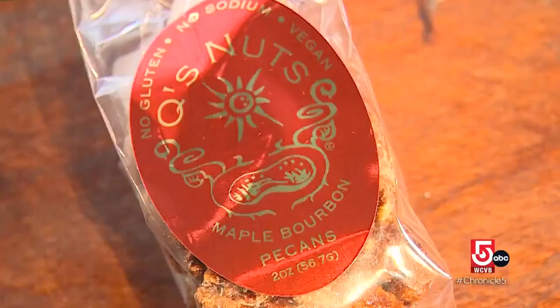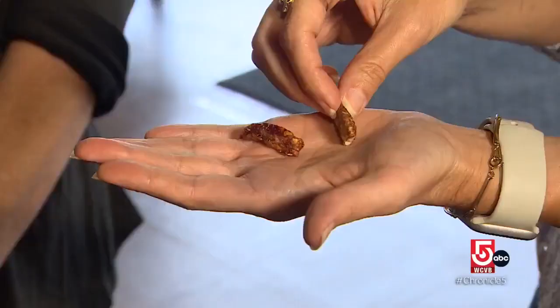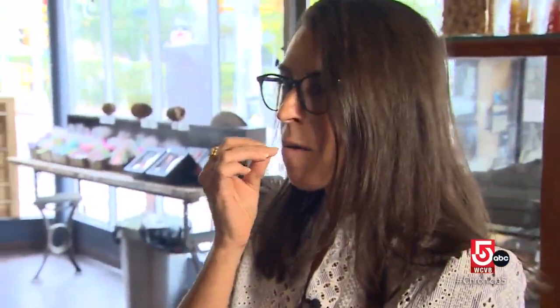That's our maple bourbon. It's the most popular flavor. It has organic raw sugar with maple and real bourbon. Terrible. Don't come here and buy these. I'm getting them off.